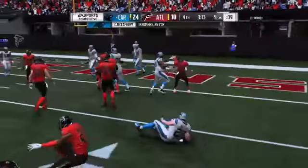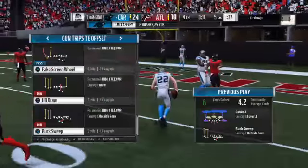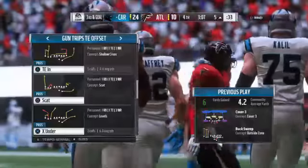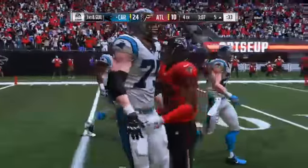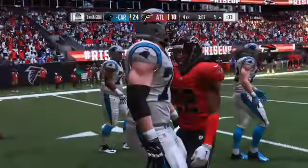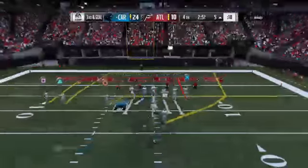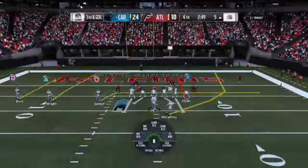He's going to get it running right, and able to push his way forward here for a good little gain. A nice run there as he picks up 6. It's going to be 3rd and goal now. A lot of tired bodies on that field, but this is a big play. 3rd and goal.